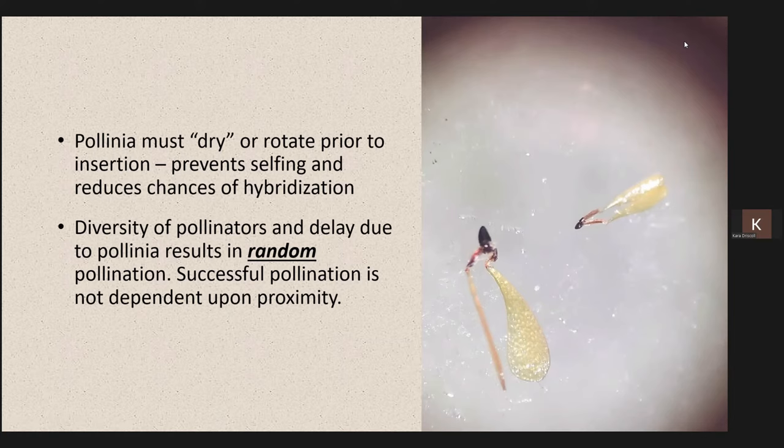In order for milkweeds to, actually, let me back up here. So basically, one thing that milkweeds have evolved in order to reduce the chances of selfing and increase the chances of outcrossing is that when the pollinia is removed, it comes out kind of just flat. Basically, both arms attached to that little black bead there are at a 180 degree angle, but they have to dry or rotate into position before they can be inserted.